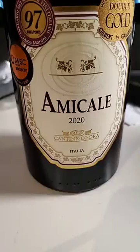This is a blend based mostly on Corvina grapes, 70% Corvina, 15% Rondinella, and 15% Molinara. But it's a bit of a unique process. This is an appassimento wine, and you might be asking yourself, well, what the heck is an appassimento wine? Well, I'm going to tell you. What this is, in a sense, is a dried grape wine. It's a unique winemaking process that has been around for a long, long time.